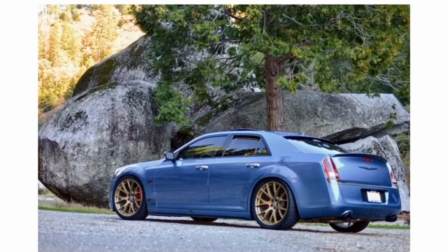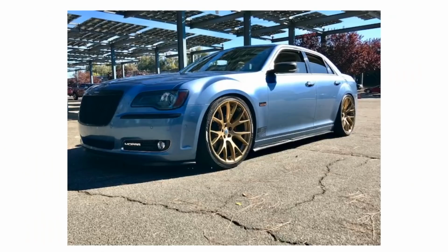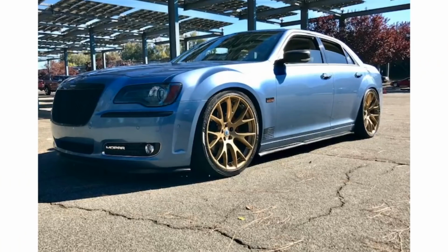I think I'm going to pick the Camaro SS, even though it looks like Bumblebee. I think I'd still choose it. I think I'd have more fun in this. This thing in a canyon would rip it up. This thing on the freeway would rip it up. The Chrysler in a canyon would go over the edge. It probably doesn't handle too well. Although it is probably a nicer ride.